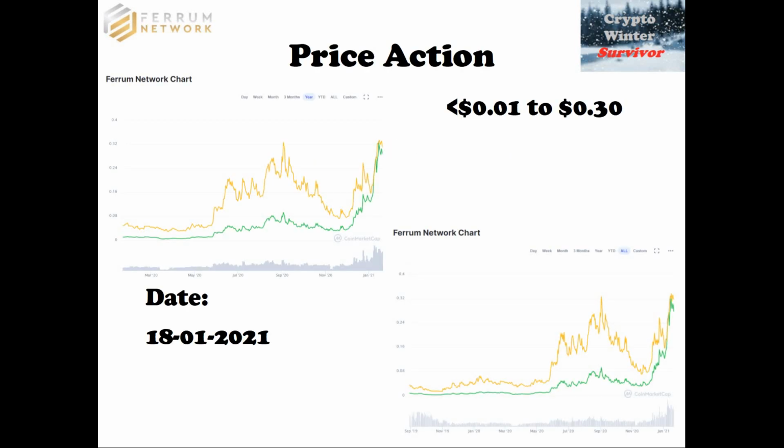Looking at the price action, they actually went from less than a cent to 30 cents in the last year. And I mean, they've only been on the market for a bit over a year. So basically both graphs are almost the same. Just the sideways beginning was a bit longer in the all-time graph. Yeah, if you look at the graph, then it's been pumping pretty hard as of late.